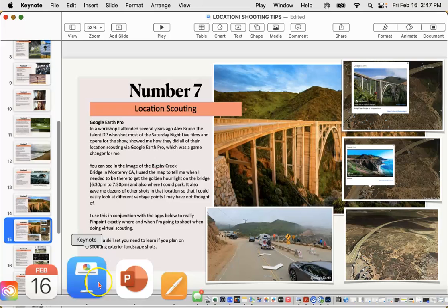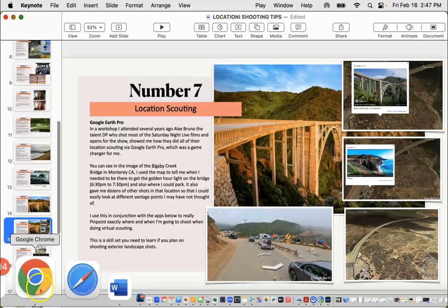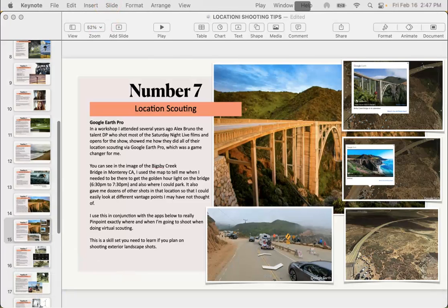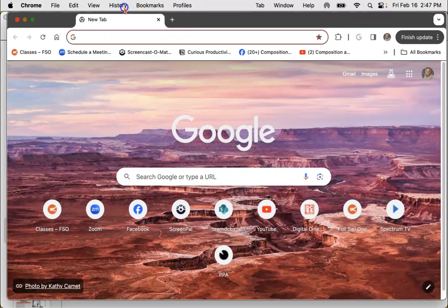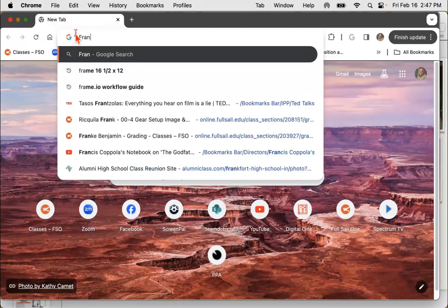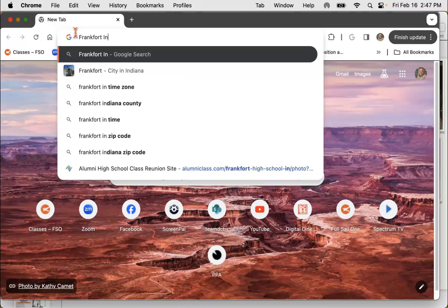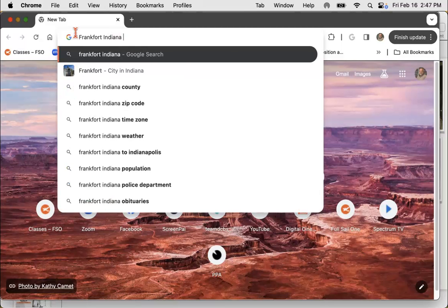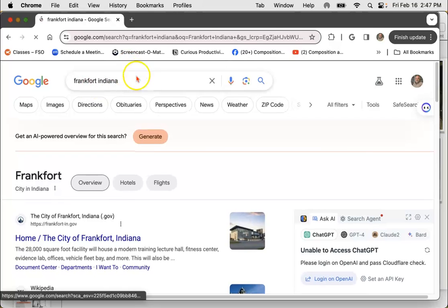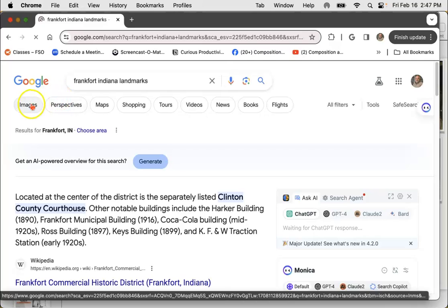First thing, I'm going to go to the internet here. Let me go File, New Tab, and pull this tab down. Now, I'm going to look for a place I know, the same as where you live. I grew up in a little town called Frankfort, Indiana. I haven't been back there in probably 35 years. Very small town, 12,000 people, and I'm going to type in landmarks because that's what you're shooting. And then I'm going to look at images.